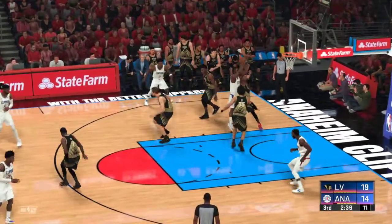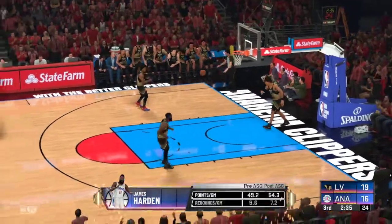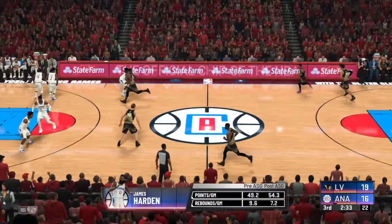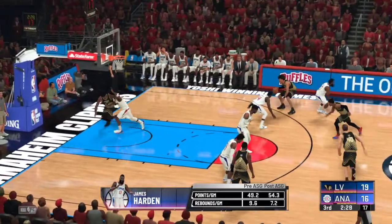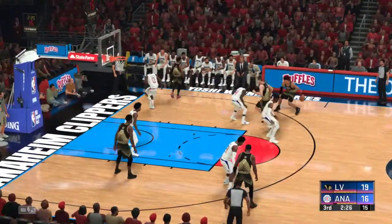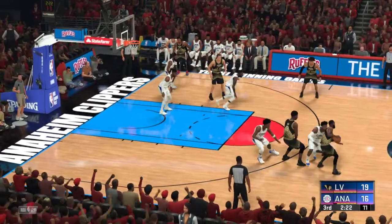Harden draws the double. Up and in from the low block. Harden's got 7 points in the game. That's how you do it. The D looked helpless on that possession. Mitchell kicks to Hayes. Third quarter of play with just over a minute and a half gone by.